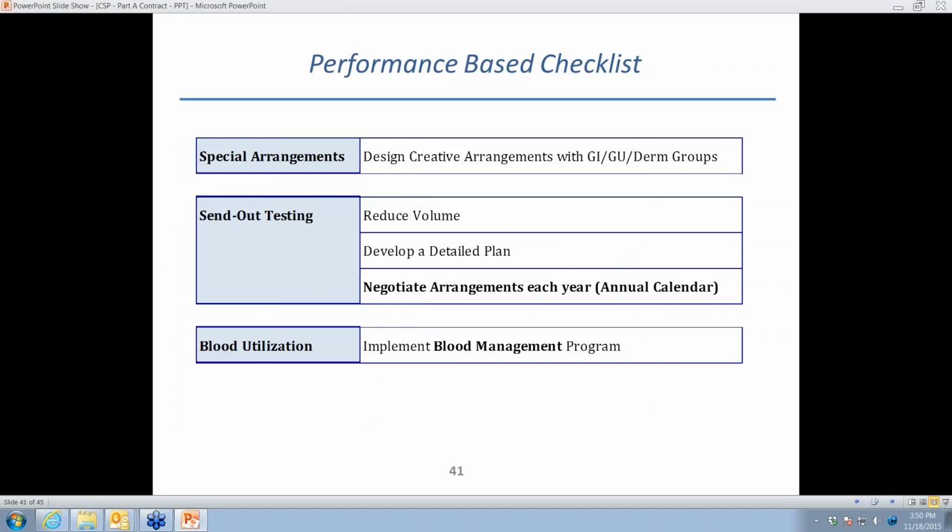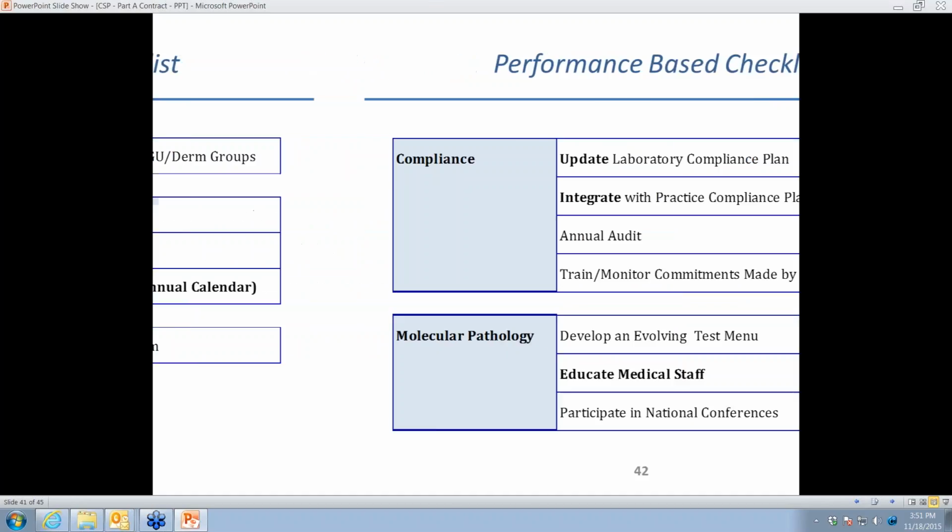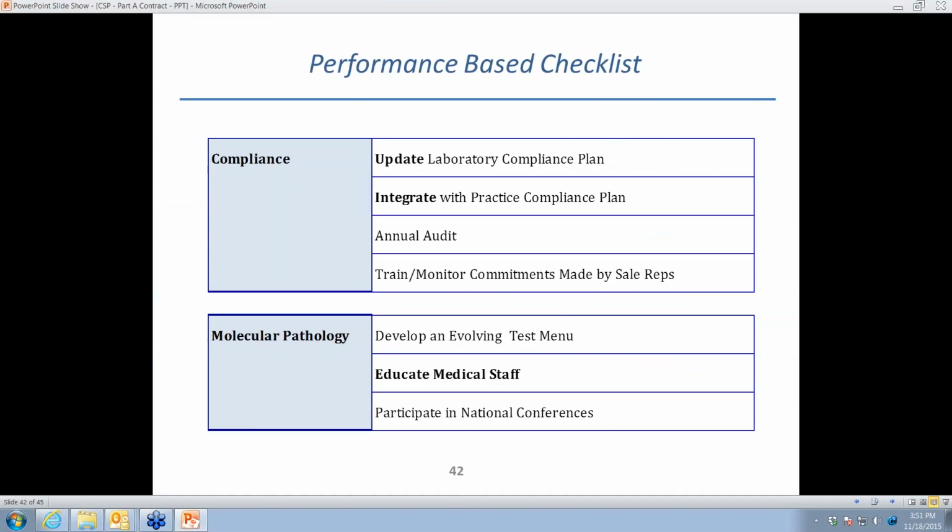And ultimately, for example, send out testing, negotiating every single send out testing arrangement every single year. And of course, everybody's talking these days about blood management programs, blood utilization costs. We recently were involved with a hospital of four pathologists. They were able to save $300,000 a year in their blood products by going to a different vendor. And obviously that looked to be spectacular savings from the hospital administration point of view. They were very, very delighted about it. And to the extent that the pathologists included a performance incentive in it, they were able to participate in the cost savings there. Compliance, the laboratory compliance plan needs to be updated, integrating with a practice plan.